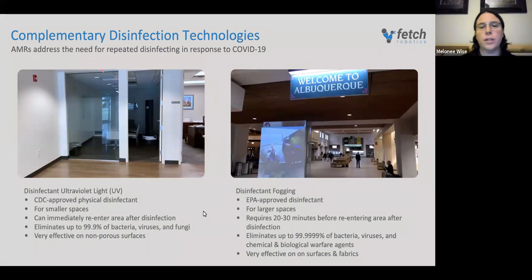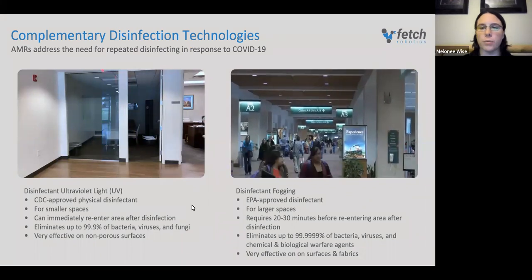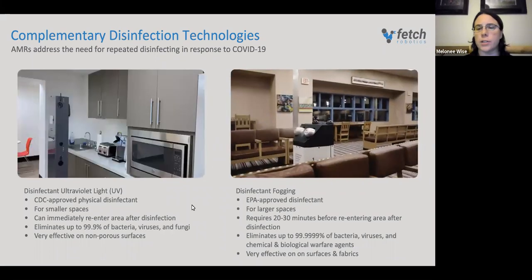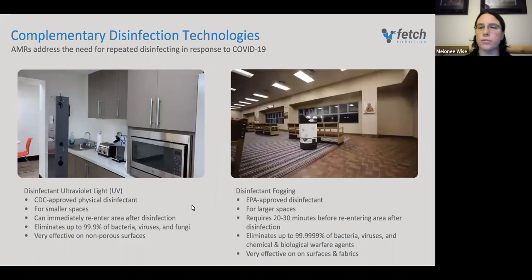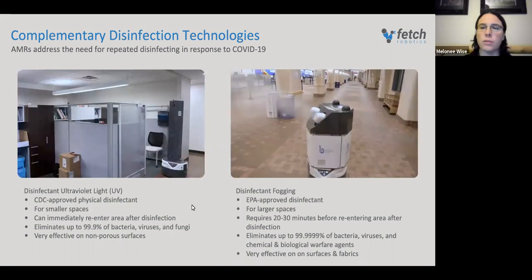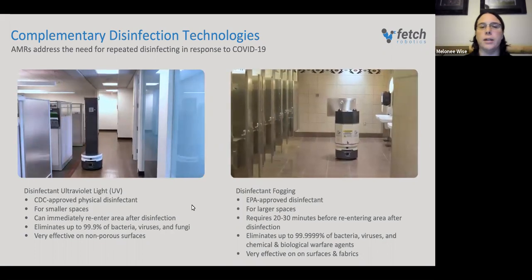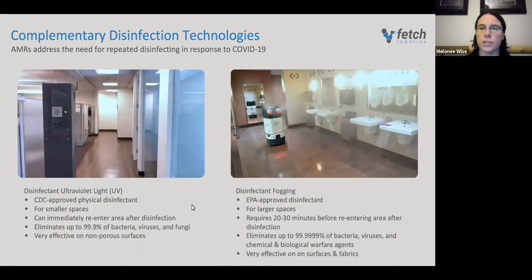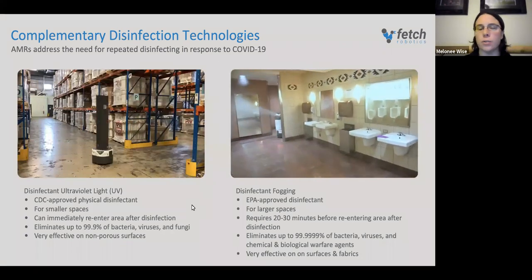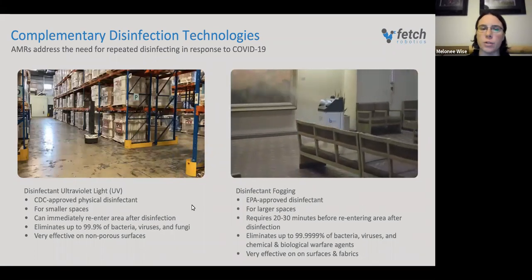And so if you look at the two solutions that we're going to be presenting today with our partners, Build with Robots and Piedmont National SmartGuard-UV, we're really going to be talking about two disinfection solutions. One is disinfectant ultraviolet light, and the other is disinfectant fogging. And we see these two solutions as solutions that can work together in environments to provide deep cleaning or to capture surfaces that are more porous, and to do more frequent disinfection during the daylight hours in conference rooms and other office or in manufacturing environments.